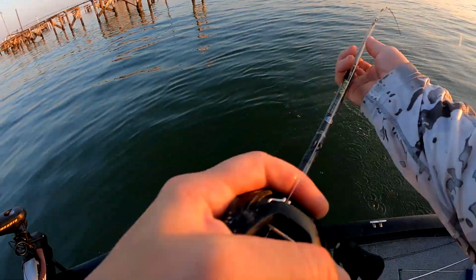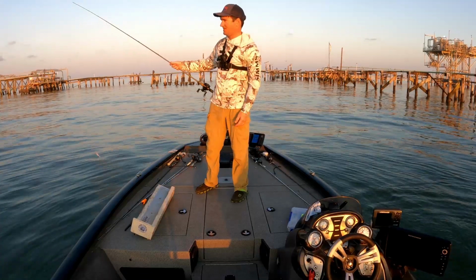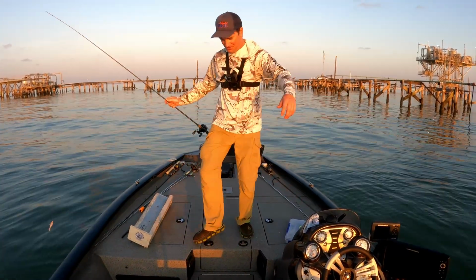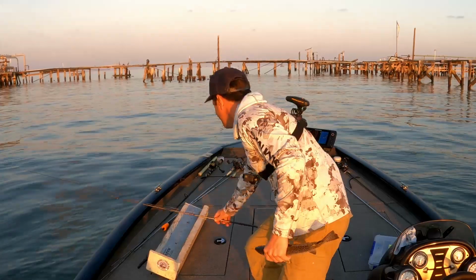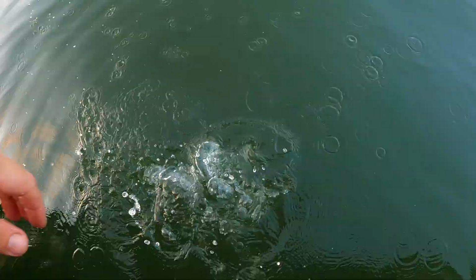Right there at the side of the freaking boat. Boy, you ain't gonna see, go! Dude, I cannot make that up. And this is the right size speckled trout too. All right, that's speckled trout number 4. All right, back in the water you go, bud.